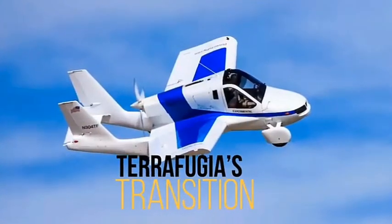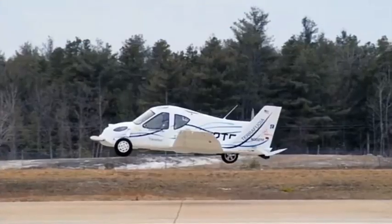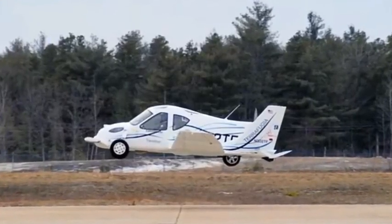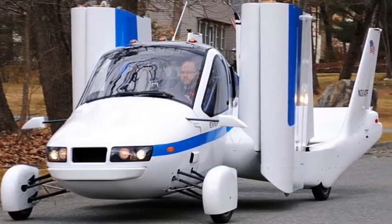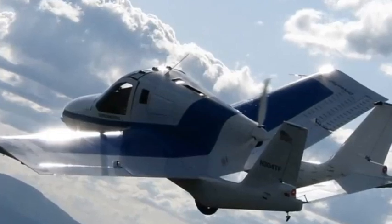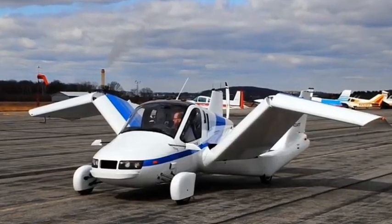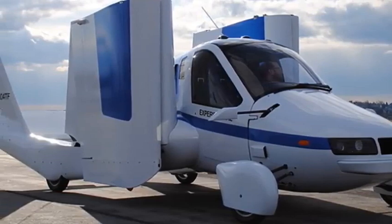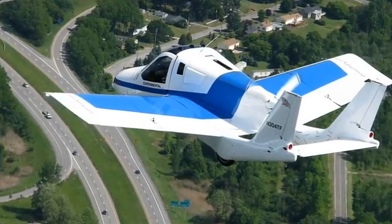Terrafugia's Transition. With retractable wings and wheels, the Transition is another hybrid model designed to convert between the road and the skies as needed. But that's not the only way that the Transition is a true hybrid model. It also uses a combination of gas and electric engines to help power the model, and a boost mode for an extra burst of speed when flying, which sounds a little dangerous to us, but what do we know? In the past, the Transition was expected to eventually sell at $280,000, but these days the company is refraining from providing a list price.